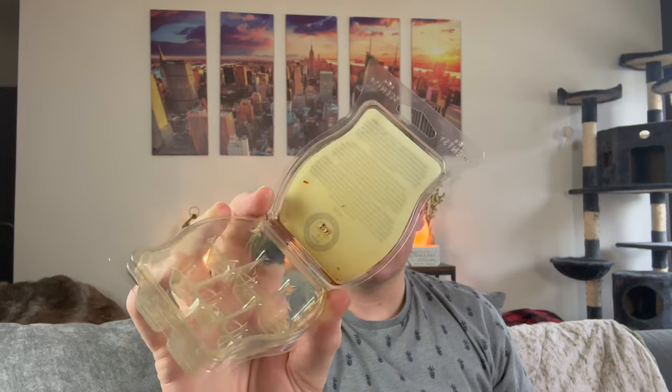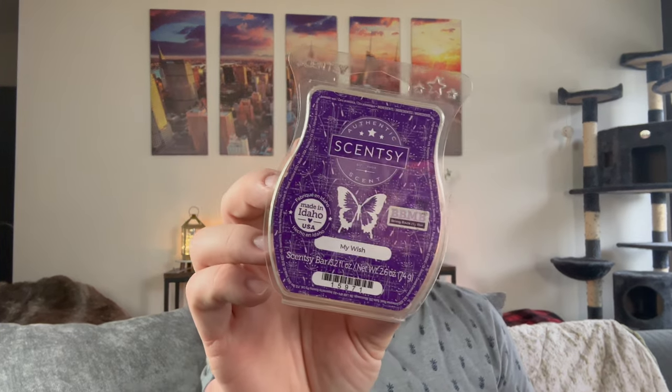But you can see this bar has seen better days. Look how oily it was. So I wanted to use that up and it was super, super strong. I believe that was all of the Scentsy. Let me do my miscellaneous vendor wax, and then I actually have a ton of, oh, there's one more Scentsy, as I saw here. Ugh, another one, you guys, My Wish.